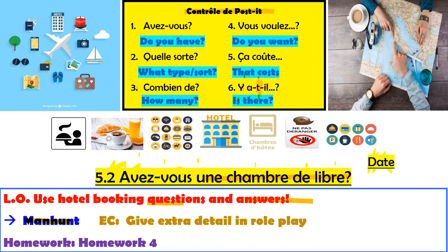Where the hell does that T come from, sir? It's just to stop the two vowels touching. So you can't say y a il because it's too hard to say. So they put a T in between. Y a-t-il. Just for pronunciation.